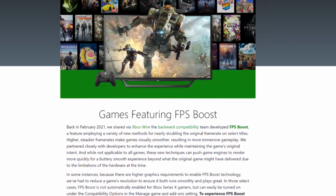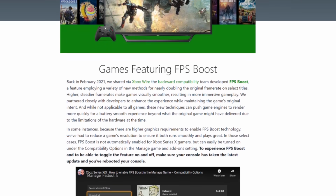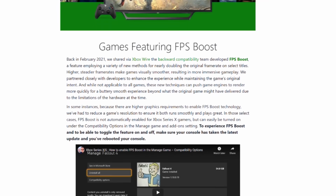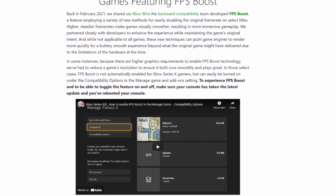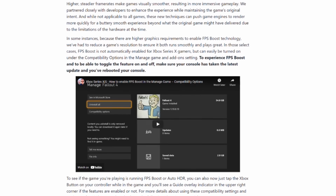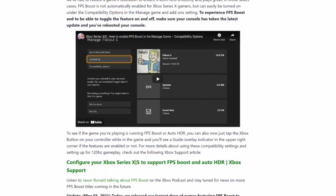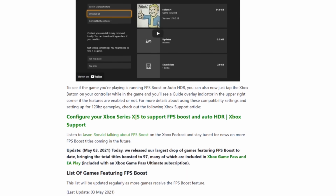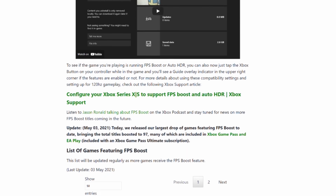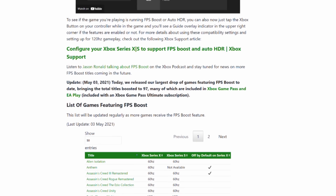Now, today, Microsoft is announcing that they are adding 74 more titles to their backwards compatible library that support FPS boost. This brings the total up to 97 games. 97 games in Microsoft's backwards compatibility catalog now support this feature, which means that you're getting additional benefits for games that you may already own, have already played, but you can play them on your current generation hardware at a more modern frame rate. It'll make them feel and look better as long as they support all the features and functionality. This is a pretty big deal.